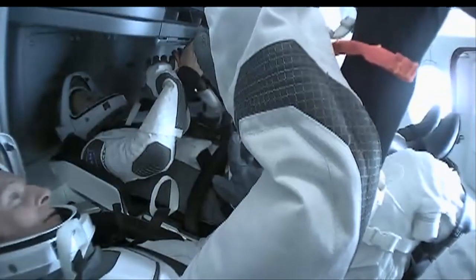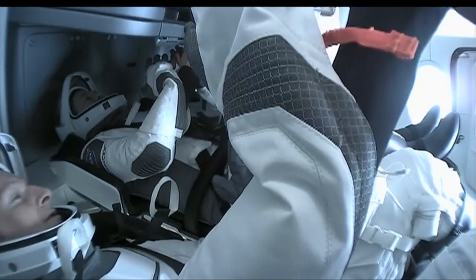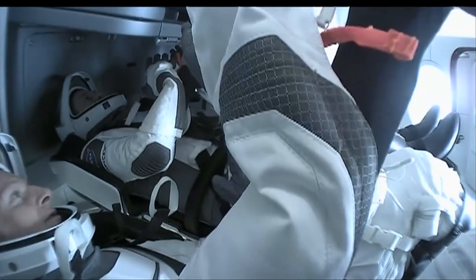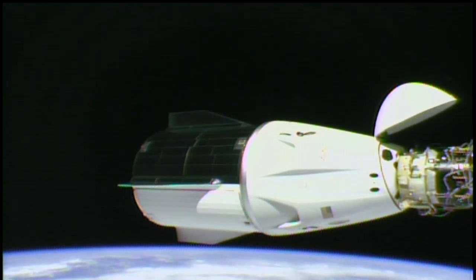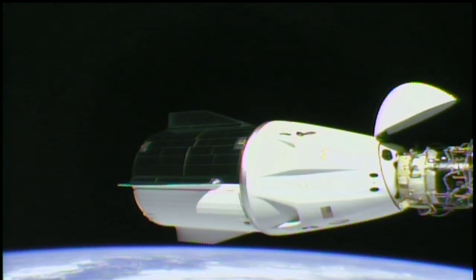We'll be back live on the air for undocking coverage, and we'll remain on the air through splashdown of Endurance off the coast of Florida at 11:43 p.m. Central Time, 12:43 a.m. Eastern Time. Our undocking coverage will begin just a short time from now at 11:45 p.m. Central Time, 12:45 a.m. Eastern Time. We hope you'll tune in for that as well. Until then, this is Mission Control Houston.